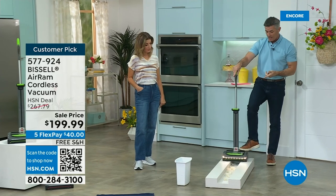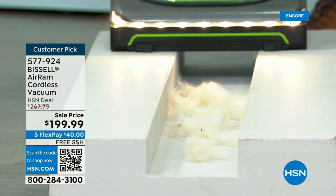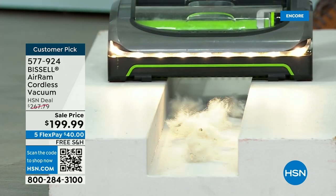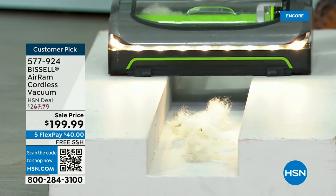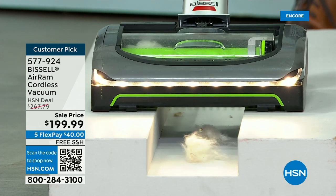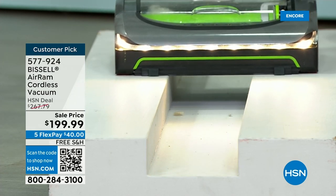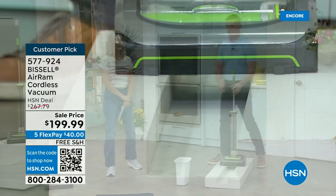We can show you some more of that power. Because maybe you're thinking, or maybe you've just thought over the years when you talk about those stick vacs, that this is just a lot different than that. We're generating power, we're generating that suction. We're really able to do this on all surfaces in your house, which I think is so important.